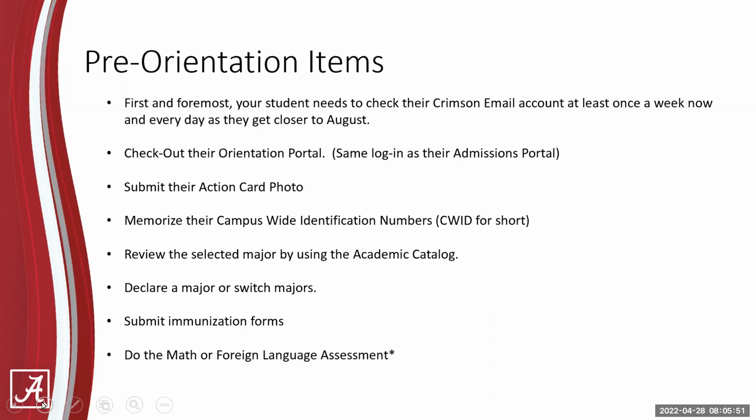Something else that would be very beneficial for them is to check out the orientation portal when they receive their confirmation email. There is a button in the email asking them to log into their orientation portal. It is the same username and password they used for their admissions portal. So when they applied to the university, they just need to use that same email address and password.